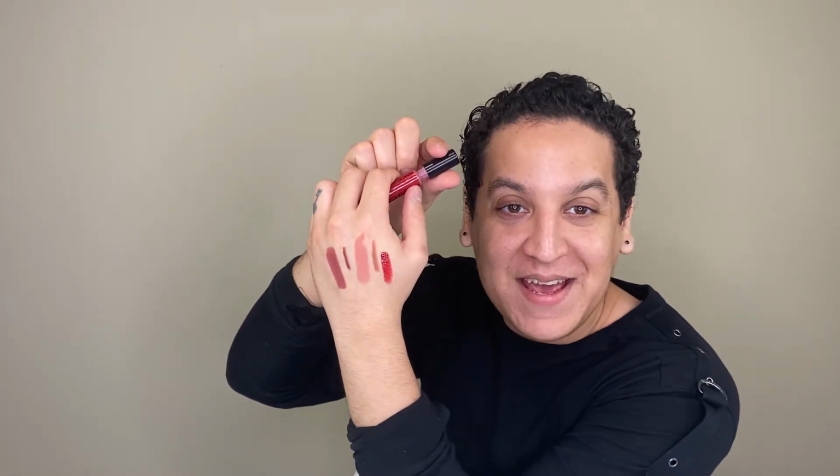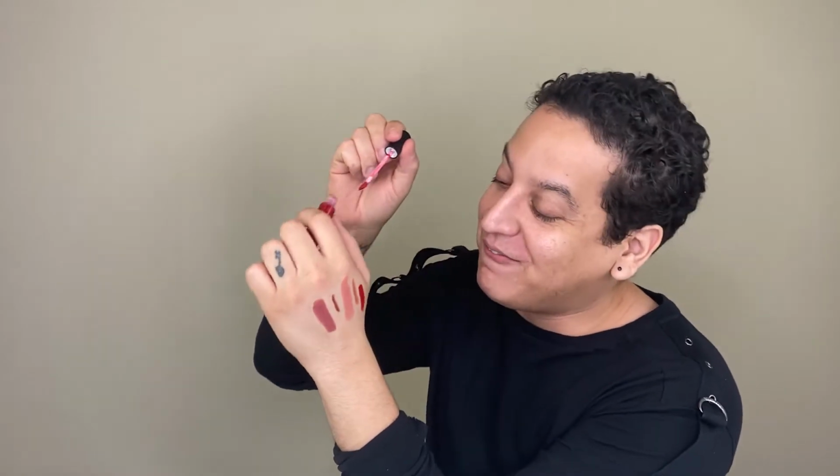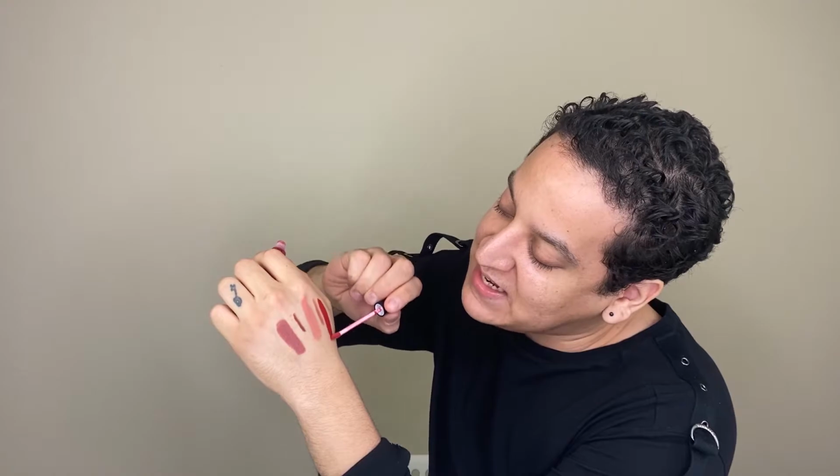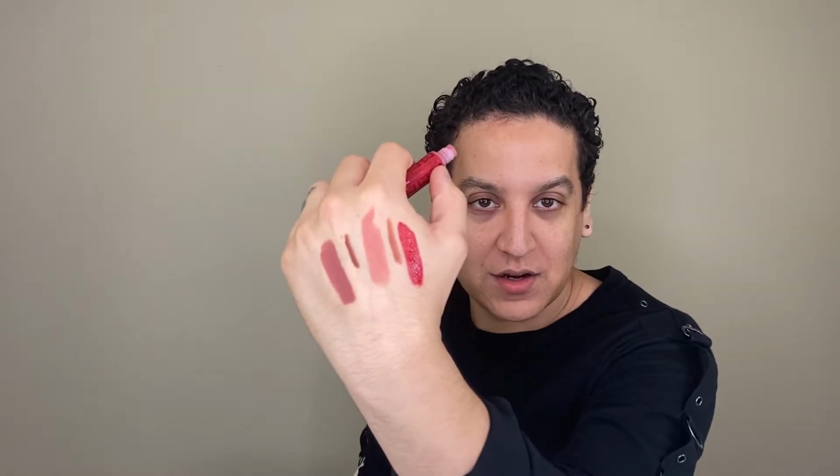Oh, wow. Pigmented. Wow, baby. That is red, honey. Red for filth, honey. That is red, baby. And I'm gonna be honest with y'all too. I don't like a matte red. Like, that's not my vibe.